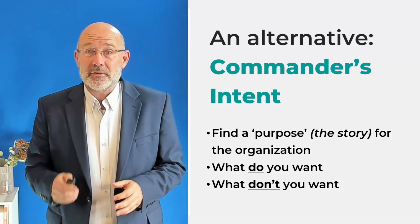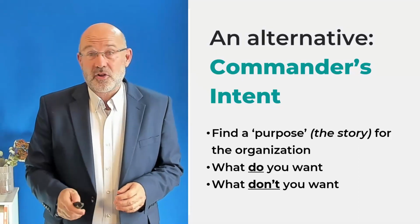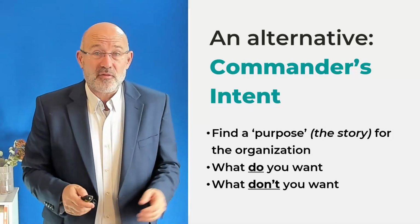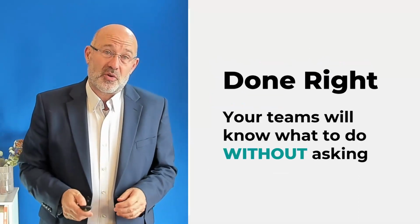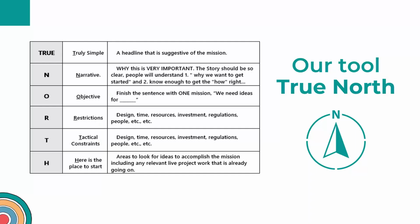This is an idea built in the military, where lack of alignment is not just a downturn in profits, but can cost people their lives. The basics are find a purpose, the story for the organization, explain what you want, and explain what you don't want. Done right, your teams will know what to do next without even asking.